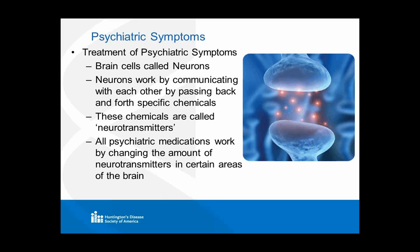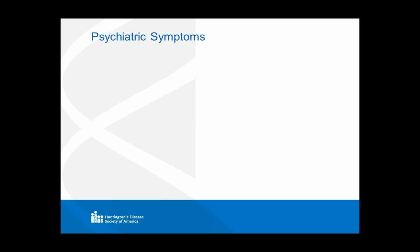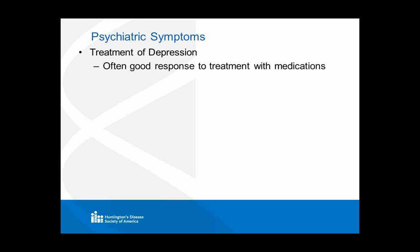So the area of your brain that involves motor movement is a different area of your brain that involves mood and emotion. And so it's targeting specific areas and specific neurotransmitters. So back to treatment after that broad discussion. In terms of treatment of depression, we often get really good response. So this is one of those things that's important, is depression needs to be monitored because we can affect change with our treatment.